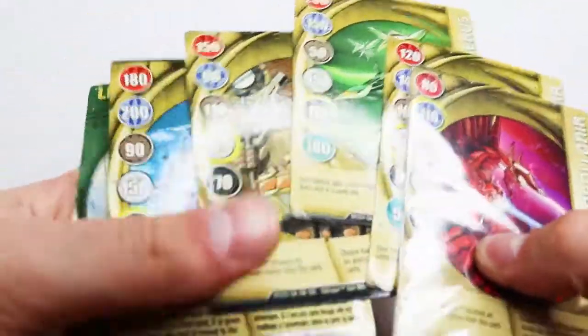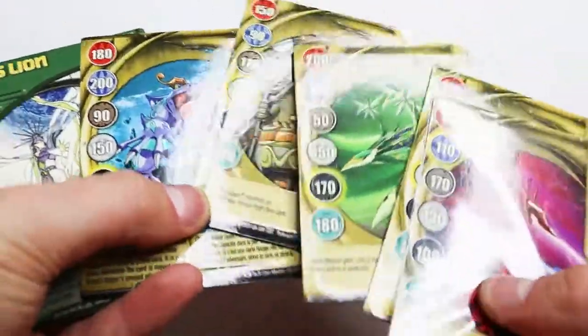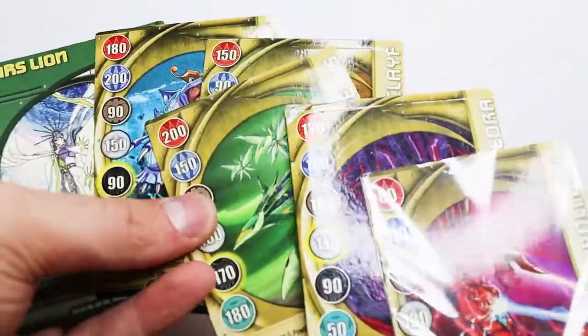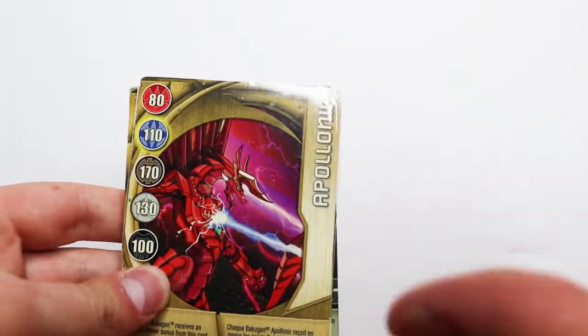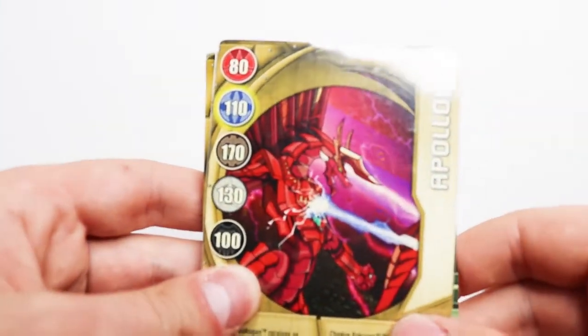Wish I could show them all easily. I don't think I can. Close enough, I guess. But yeah, so that's all of my character cards for the Warrior Bakugan, which is pretty awesome, and they look really great when they're all together, which is super awesome.